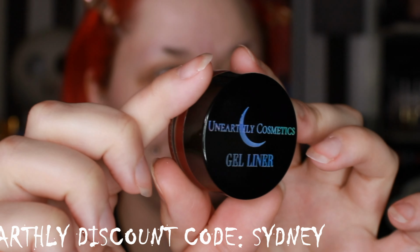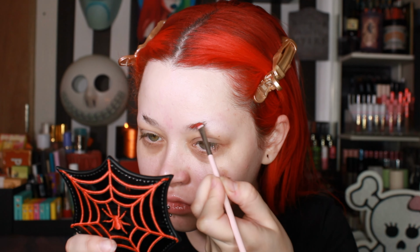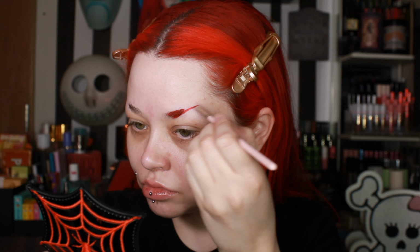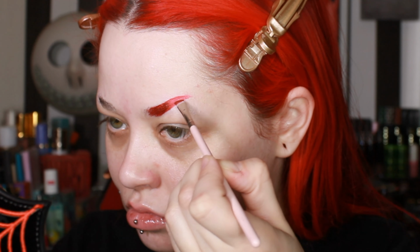I decided for this tutorial, I wanted to show you guys how I do my brows, and I always do my eyebrows first. So I use my Patrick Ta gel. It's amazing. It literally holds your brows down and keeps them exactly in place. It is not like a fine gel. It is a hard gel that will keep your brows in place.